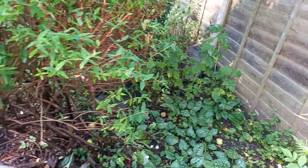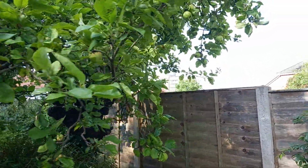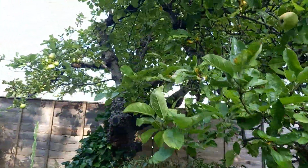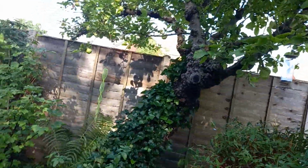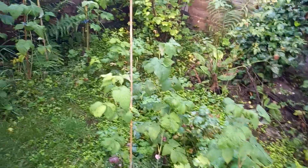But this shrub's been cut back after its flower. Apple tree has got quite a few apples on. Didn't have much of a June drop this year. Normally we have a big June drop, but we didn't this year. So yeah, the apple tree's got enough on for an apple pie or 2. That's fine. The fruit bed now all finished.